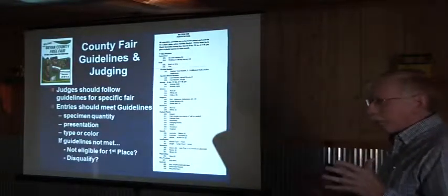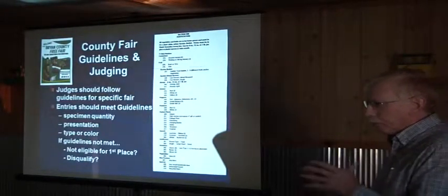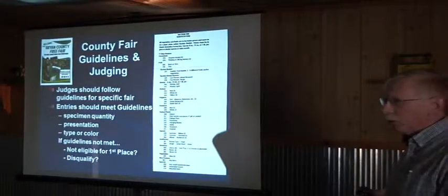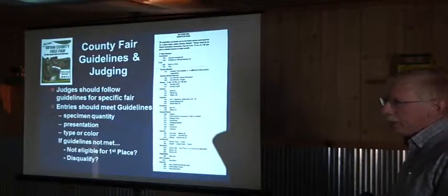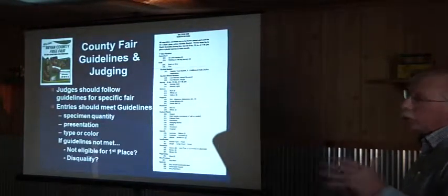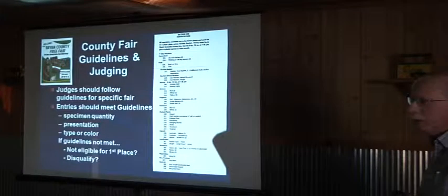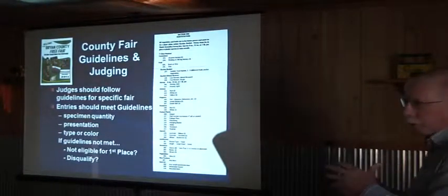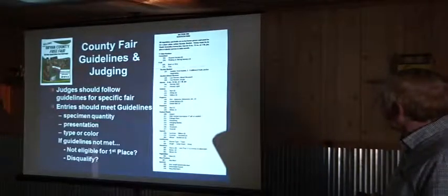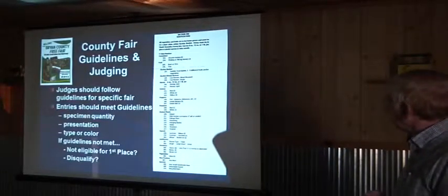Now, there's a couple different things. You may be involved with horticulture crop judging in several different arenas. One is, of course, the annual county fairs, and then the state fairs. So you're probably going to be involved, and you may not do the judging. Well, you may be invited to a neighboring county to do the judging, or you may be responsible for finding people who can do the judging in your own county.